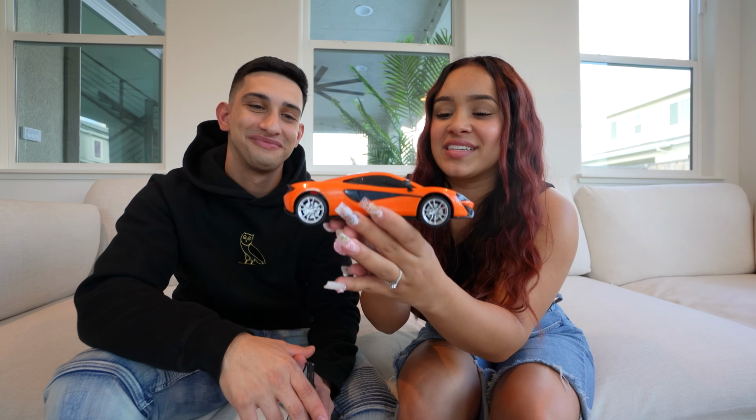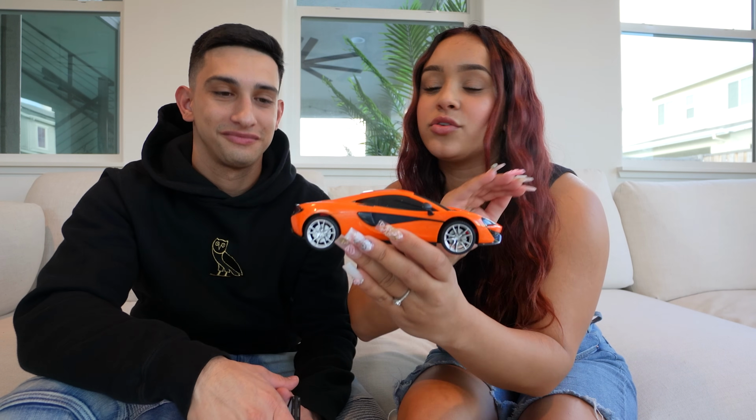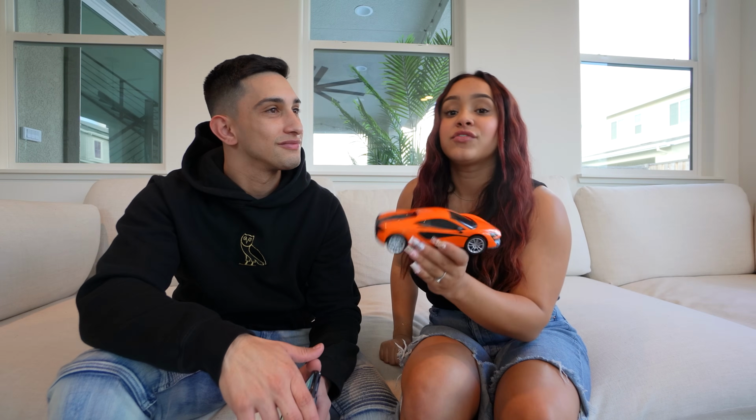Yeah, it does. As you can see here with our little toy model of Isaac's car, this is what his car would look like if it didn't have a wing. This is a stock McLaren. They do not come with a wing, but Isaac has an aftermarket wing on his car that cost about $5,000, but luckily it came with the car, so he didn't have to pay extra for it. The previous owner had already put it in. $5,000 to put a wing on a car? It's full carbon fiber. Bruh.